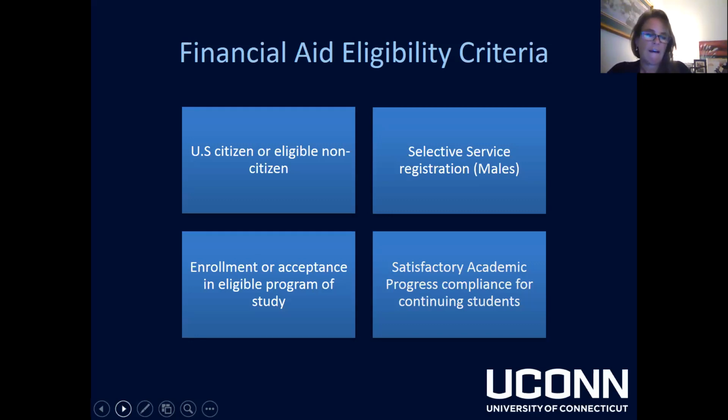aid privileges. And there's also something that I just want to make the parents aware of within SAP: the students have to complete a minimum of 67% of their cumulative attempted credits. So let's say they start off with 12 credits and they drop a 3-credit class, so now they have 9 credits. That's 75%, they're over that 67%. Let's say they start off with 12 and they drop down to 6 credits, which is half time. They're going to be below that 67% minimum that they have to maintain in order to keep receiving financial aid.